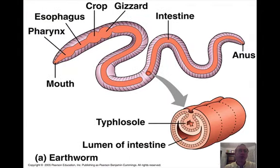Earthworms, we'll do a little comparison right here real quickly. Of course, they do have a mouth and an intestine, esophagus, pharynx, sort of equivalent to our throat, but a crop is used for some food storage, and then the gizzard is going to contain lots of small stones and things, and it's a very muscular organ that the earthworm will use to grind its food up into smaller particles. So here's your mechanical digestion, and then food can continue on through its way being absorbed, and eventually anything left over can be excreted out of the earthworm.